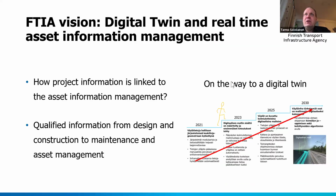Our organization has a vision. We want to have a digital twin and real-time asset information management, and our goal for the digital twin is 2030. If you look at that vision from the project's perspective, there are a few questions. How is project information linked to asset information management? We want all the information from design to construction to flow all the way to the asset information and vice versa. And we also want more qualified information from design and construction to maintenance and asset management.